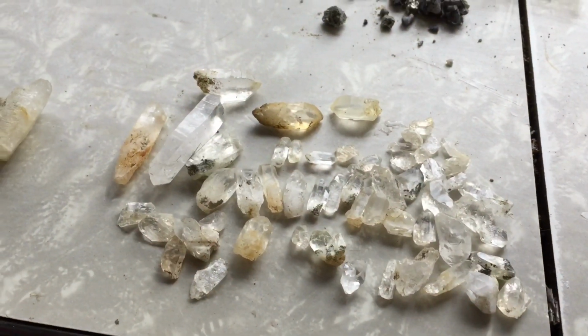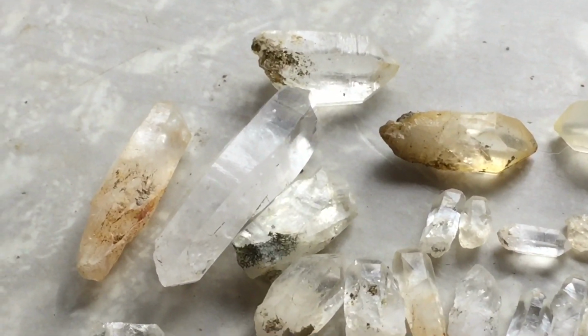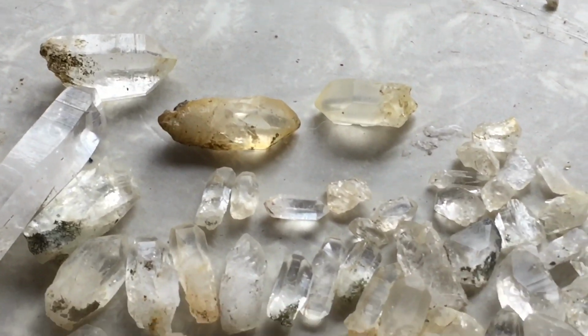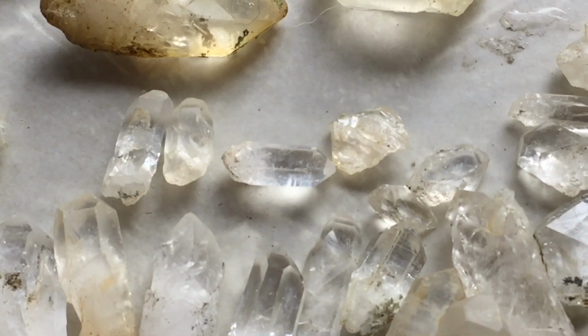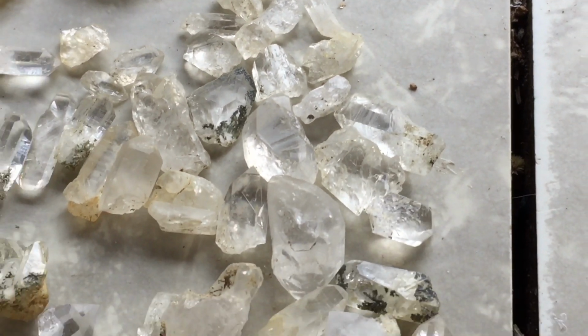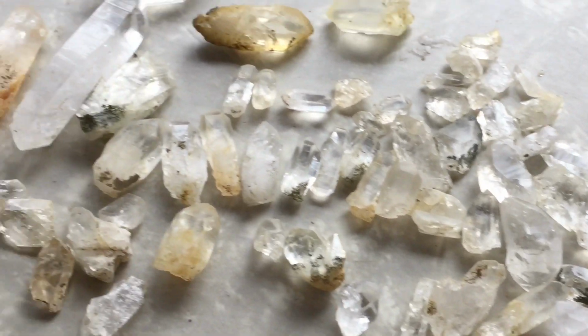Right, so this is everything we found. That piece right there is a large one. As you can see, we found a decent piece next to it, a couple nice points above it, a lot of smaller points, and then a bunch of clear stuff up here that was probably off of rocks.